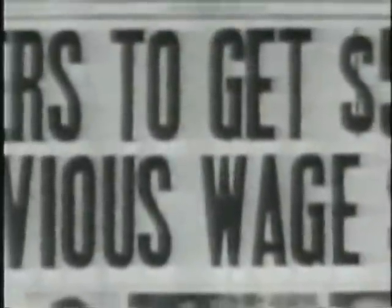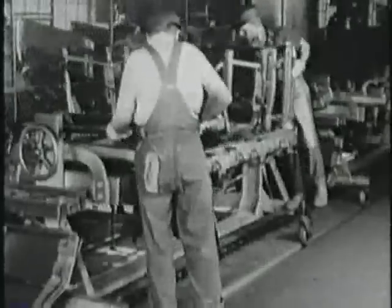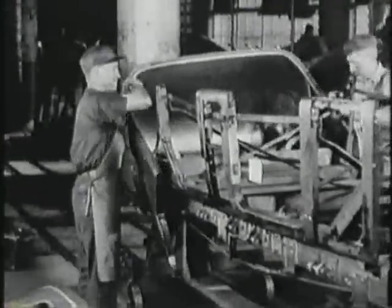He doubled assembly line wages to $5 a day and shortened the workday from 9 hours to 8. By 1914, the assembly line worker made 5 times more than the average American, whose annual income was an estimated $334. The assembly line worker could now afford to buy the Model T he was building. It worked. Turnover dropped, absenteeism dropped, and Ford workers, you know, sort of traded the high wages for the rotten work.